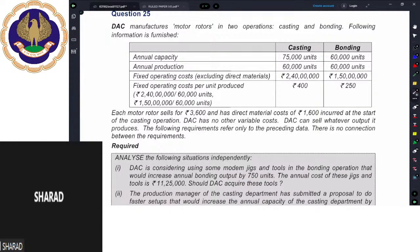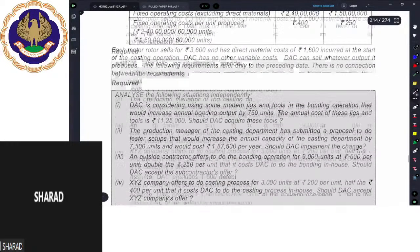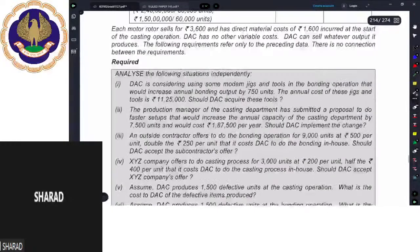If you want to increase the number of units that will be sold by the company, then you have to increase the output of the bottleneck. Without increasing the output of the bottleneck, increasing the capacity of the non-bottleneck resource will not add any contribution to the organization. है ना. तो यहाँ पे देखिए बेटा, हमें अब कई सारी रिक्वायरमेंट यहाँ पे दिया है. टोटल 6 रिक्वायरमेंट आर गिवन.